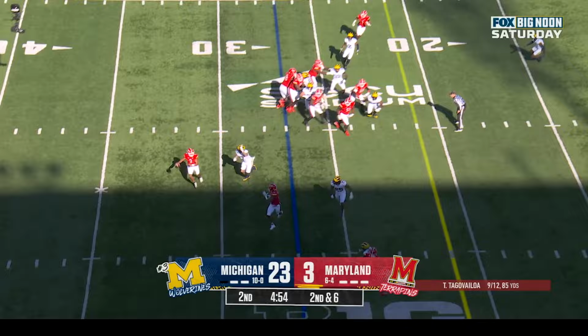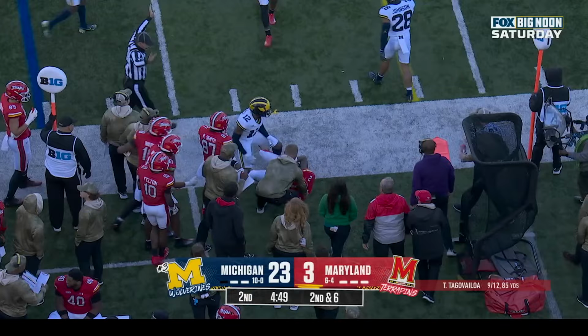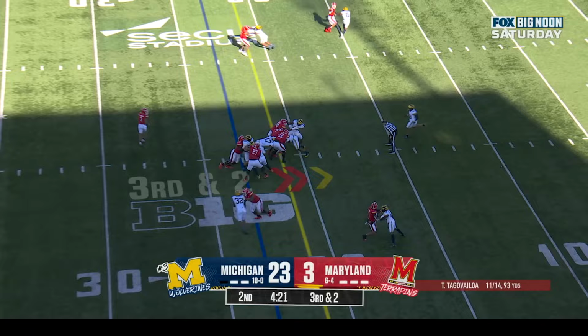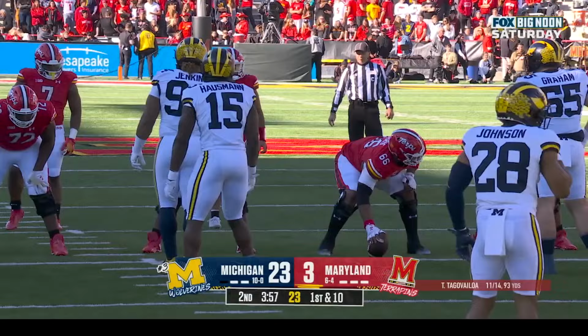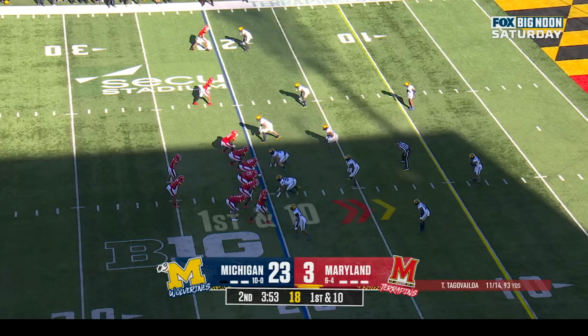Tagovailoa near side. Dyches. Antoine Littleton in the backfield. They give it to him, first down. And this tempo, is this what Michigan will see next week against Ohio State? Well, what Ryan Day and Ohio State do that right now. Tempo plus quality passing game. Josh Gattis, the coordinator for Maryland, doing a nice job on this series. First down at the 20.